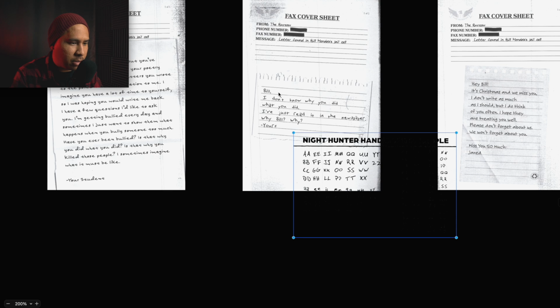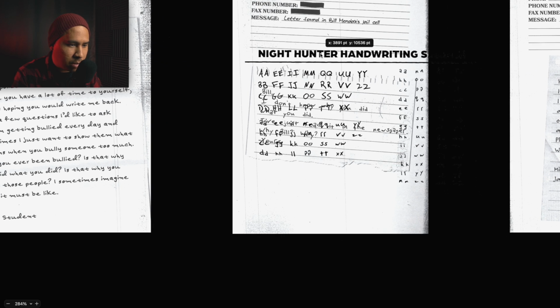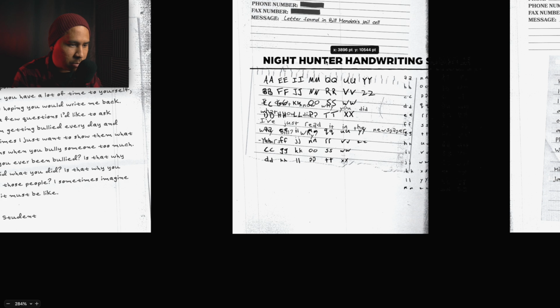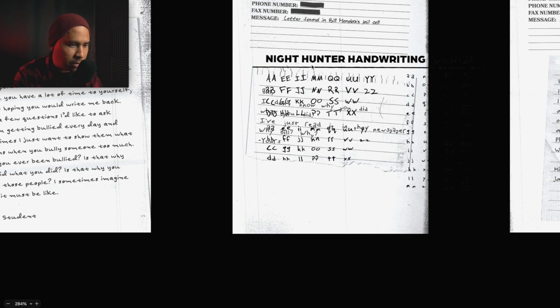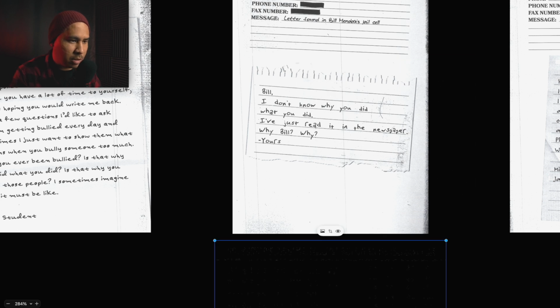Okay, so we have another Bill here, and this one matches the first one, I guess, right? Kind of. More than the second one. Okay, maybe I should take some notes here.